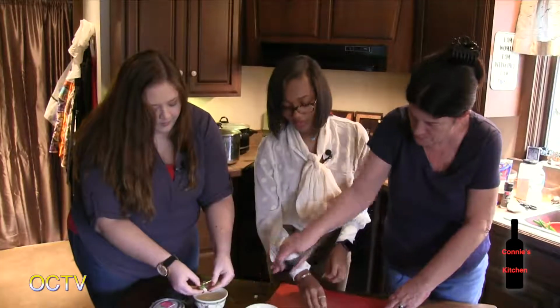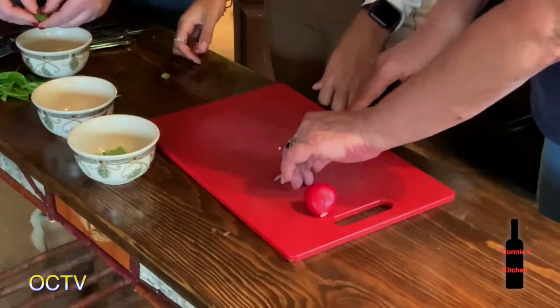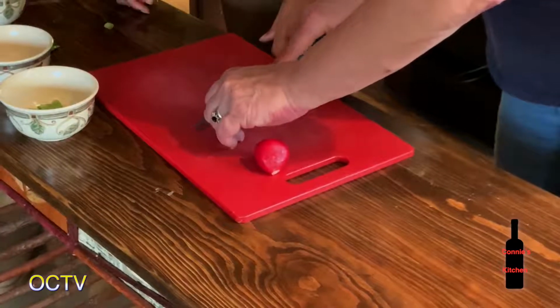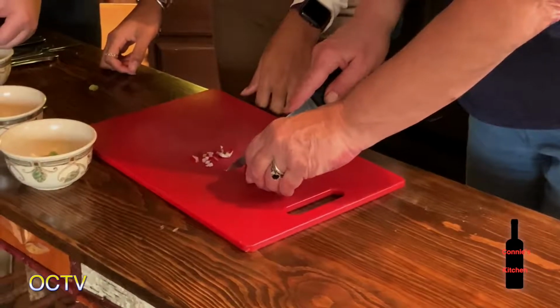How do you girls feel about radishes? Let's do it. We're trying all sorts of things today. I don't believe I do, but I'm not very sure. Well, I'm going to take and just do a couple slices and then chop them down small. I'll take these off of here for you.